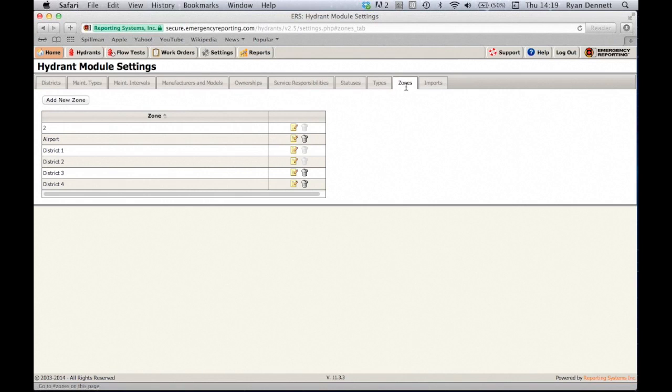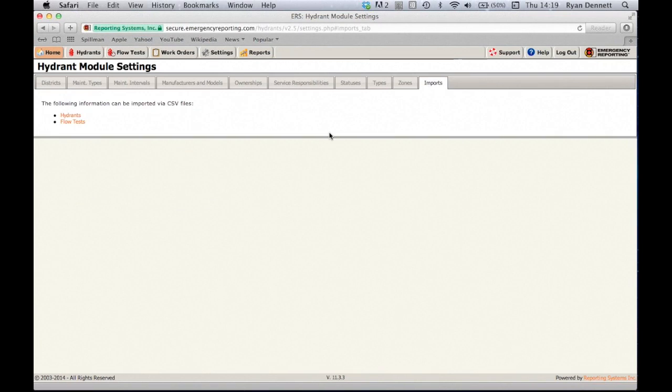Moving on to zones, again, user defined, allows you to break down and categorize geographical locations for your hydrants. And then imports, I'm not going to really talk about this today, but you have the ability to import a list of your hydrants or flow tests directly through the settings here.